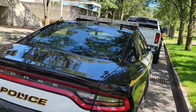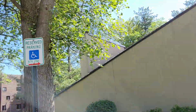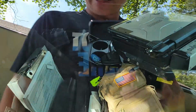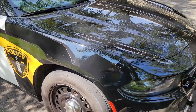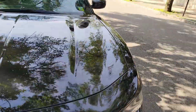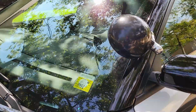All right. Reserved parking. I wonder if that's before or after. I will have to look into that one, because if so, that will be going on my complaint as well. This one's got a little more to it. Ammo bag. Ooh, got some tire tread on that. Tread's real low on that one. But this is 2N18. See, this one has an inspection sticker. The inspection is out, so we'll have to add this one to our complaint as well.